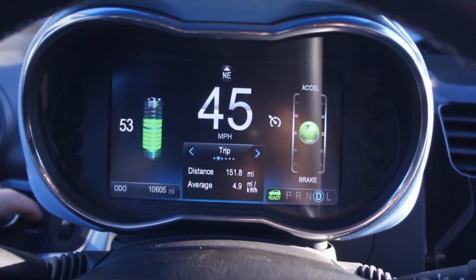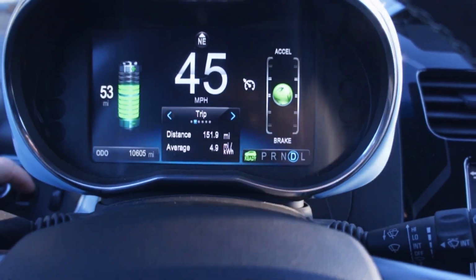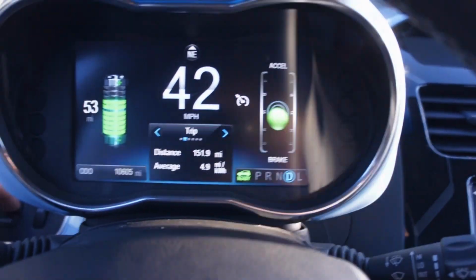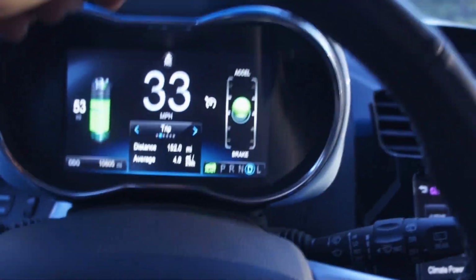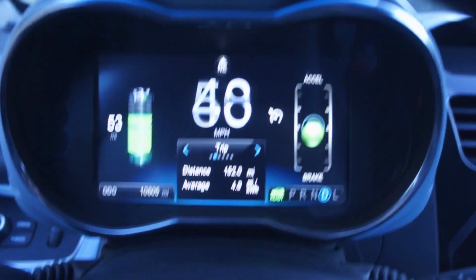Okay, so I just want to point out some of the dash configurations. You've got 4 different configurations here. This one has a little eco ball that you try to keep in the center. If you decelerate too quickly, it falls out. If you accelerate too fast, it goes up and turns kind of orange. But that one's kind of fun.